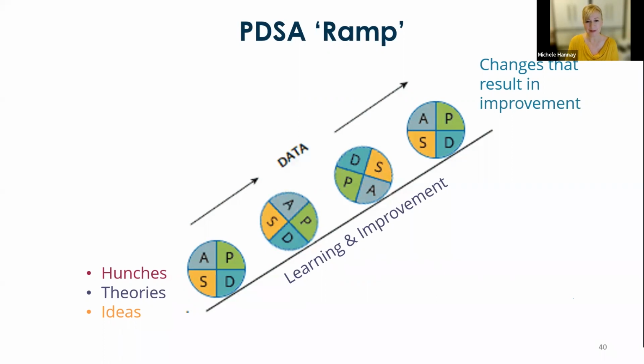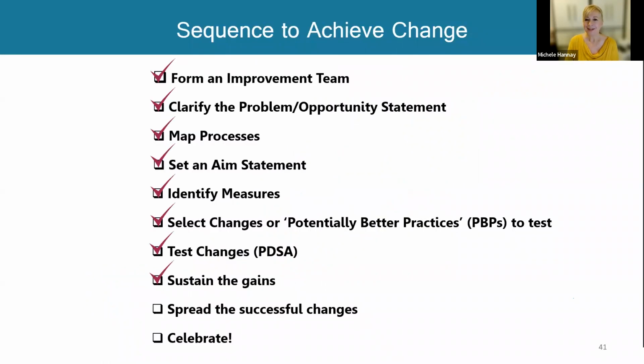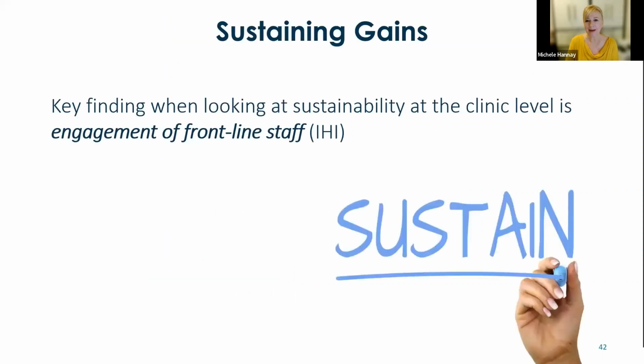All right, moving on. So once the changes have been tested and implemented, we need to focus on sustaining those gains. It's so sad to see how often teams make a change and then it just slides back. And I'm sure Erin would agree that staff members are often just kind of holding on while this project is happening, just waiting until they can go back to normal. And that's what this quote from IHI on the screen is getting at.